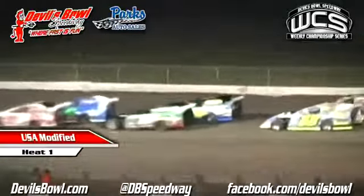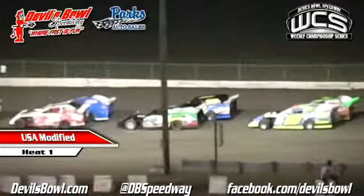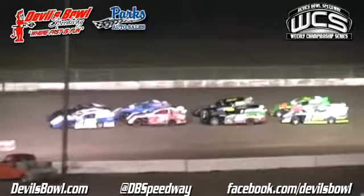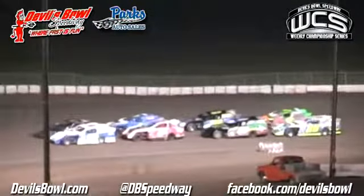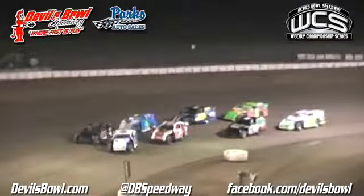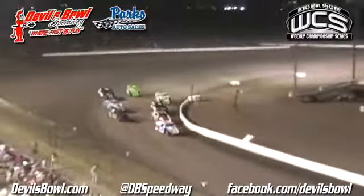There you have it, ladies and gentlemen. Your winning starter, the 36T of Trent Dorman. Outside of him, the 4 car of Tracy Adams. Third row, the 98 of Troy Tindall and the 7-11 of Michael Daniels. And the fourth row, the 88XX of Clyde Dunn Jr. and the 1S of Ronnie Sigmund. Eight cars, eight laps to the distance. Green flag is in the air.